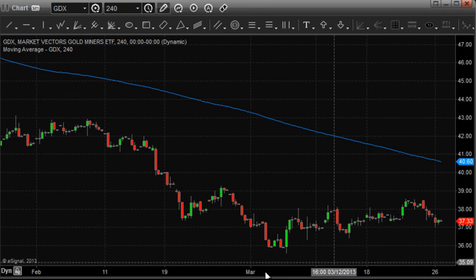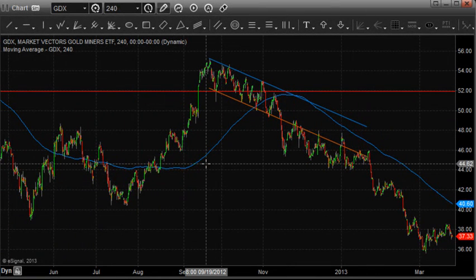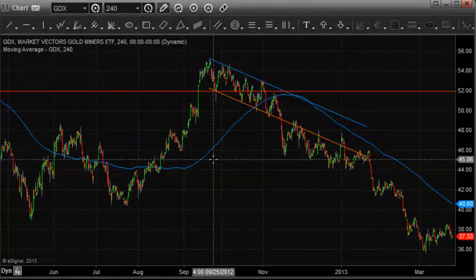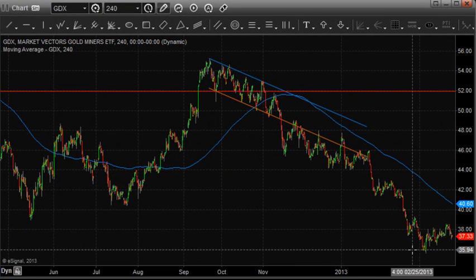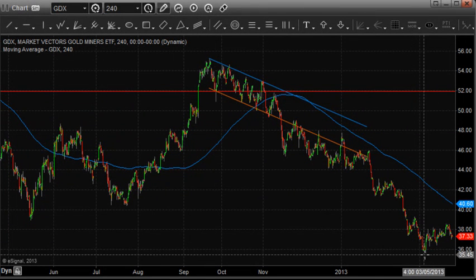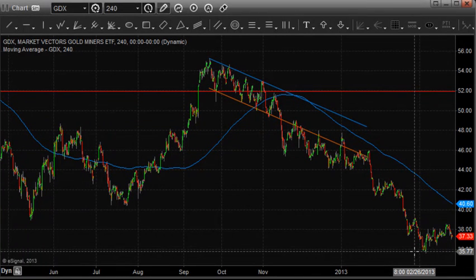Really, favor for gold miners has fallen off the charts, and most people are becoming more and more bearish and just getting out of the play. I think if we see one more low or a couple more days of lows breaking this previous low here, I think we're going to see the favor really fall out, and everybody's going to give up on them, and I think that's when we're going to see a bottom put in place.